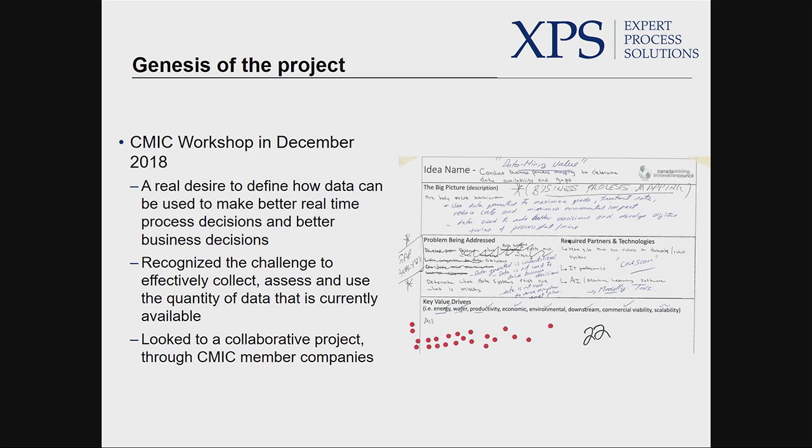There was a workshop in December of 2018, a bunch of mineral processors together in one room. If you've been in a room with a bunch of metallurgists, the number of ideas and concepts is probably up to the cube of the number of people in the room. We managed to prioritize a couple of projects, and CAM and CAN Micro was one of those, or two of those, going forward into the Crush It Challenge. This one had quite a large following. You can see the number of red dots on the screen here.